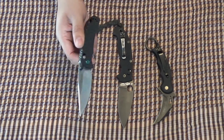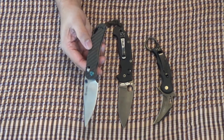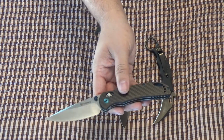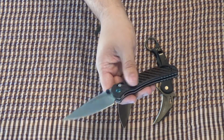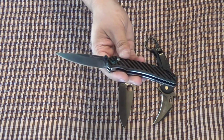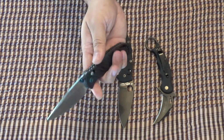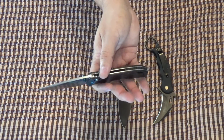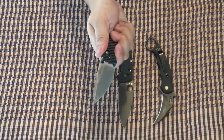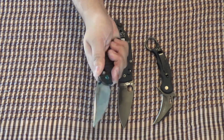But a knife like this Ganzo, which has carbon fiber scales, you can see the reflection. That's very smooth. If this gets wet, it's going to be a lot harder, in my opinion, to hold on to this thing. And again, in my later videos, we'll demonstrate that. It has some of the jimping on the back here, but really, there's no grip in the center. And that's what I would be worried about self-defense wise.